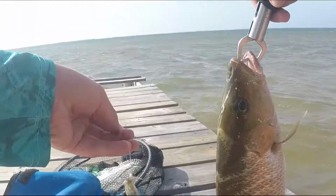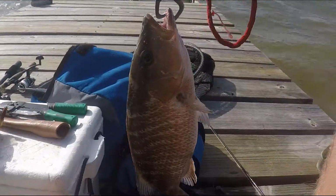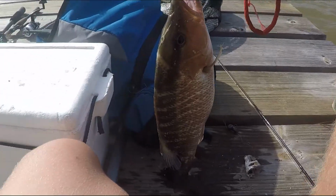And this is what I caught them on right here, just this whole sardine head. If you want big fish, got to use big bait. That is just awesome, guys. I told myself I wasn't gonna keep any more, but I have to keep this guy. He's so big, you know? What a beast of a fish.